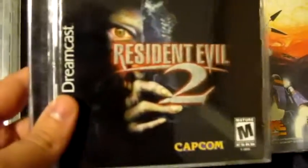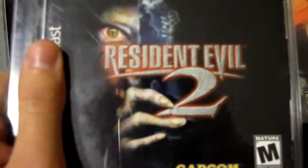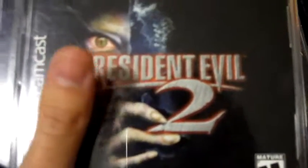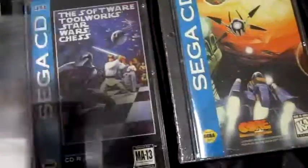Finally got my hands on Resident Evil 2 for the Dreamcast. Now, a lot of people say this is the best version, but I don't know yet. Like, I haven't really played the Resident Evil series too much. I had the first one on the Saturn, and I think I played this as a kid once on the PlayStation, but it was a long time ago. Anyway, I'm so happy that I finally got this, and I'm looking forward to trying it.